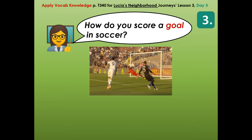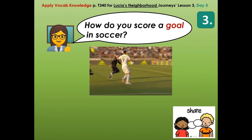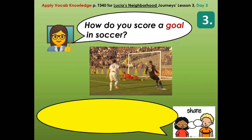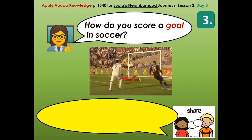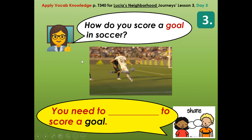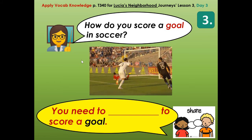Number 3, how do you score a goal in soccer? So look closely at the picture because the soccer player scores a goal in this picture. How do you score a goal in soccer? Remember, Lucia played soccer. How would Lucia score a goal? So you need to blank to score a goal. You need to blank to score a goal.